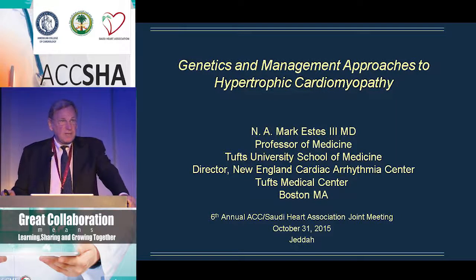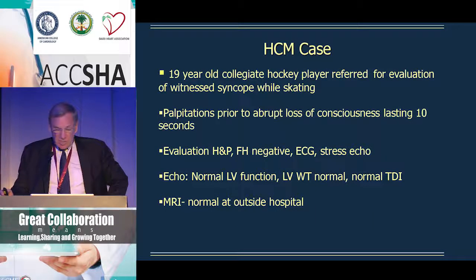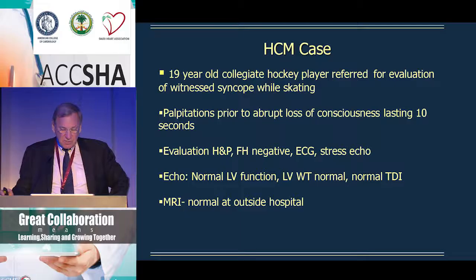And it's always helpful to start with a case to give clinical context and, in particular, to help the clinicians remember the key points about genetic testing and management otherwise. So this was a recent patient I saw. It was a 19-year-old collegiate hockey player who was referred for a syncopal spell. He had palpitations prior to the loss of consciousness. His history, physical, family history, EKG, and stress echo were normal.